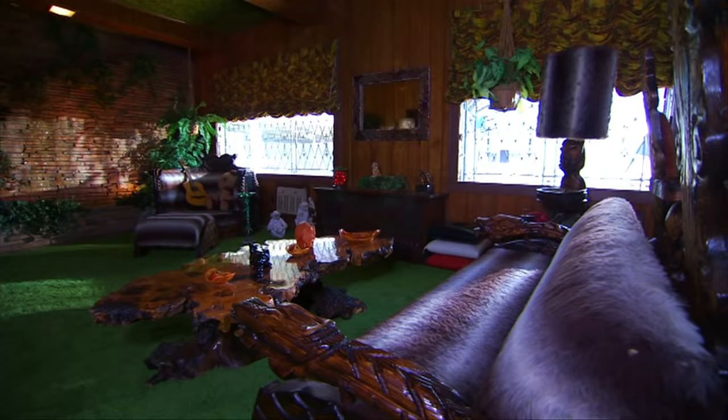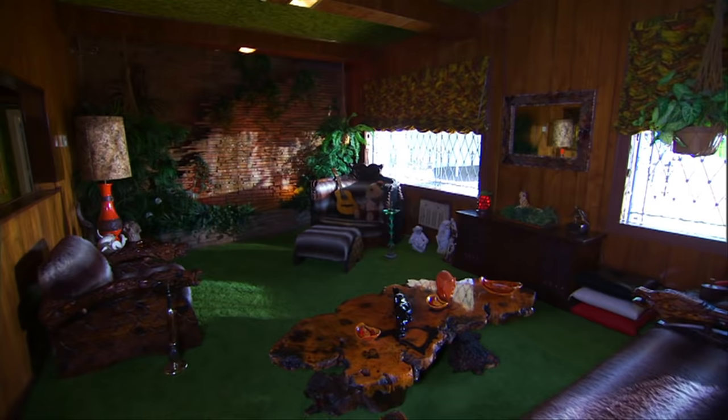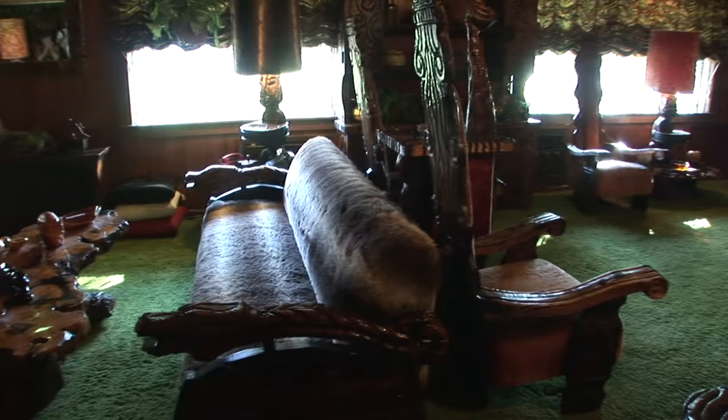So Elvis actually recorded part of two albums in here. He recorded live from Elvis Presley Boulevard, Memphis, Tennessee, and Moody Blue. So not only is this room unique, but also historic because Elvis actually performed here, which was really neat.